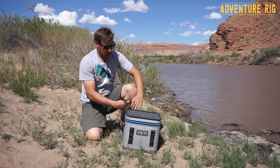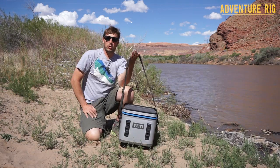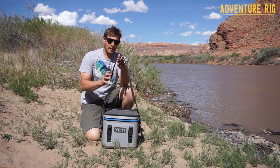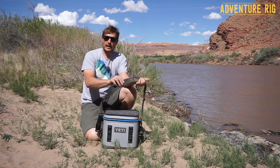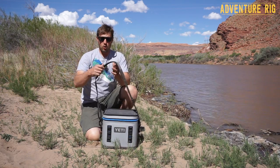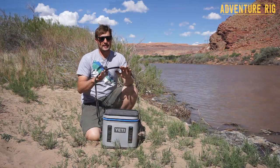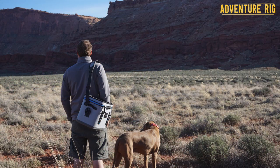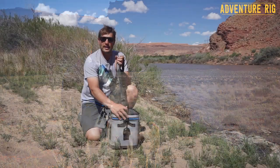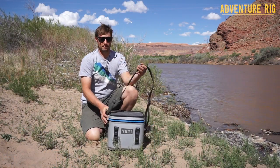Also, this shoulder strap is quite burly. I'm a bit convinced that you could pull a car with this thing if need be. It has a ton of padding up top that has a little bit of rubber backing to it. So when you sling it around your shoulder, this thing is gonna stay put and it's not gonna fail on you. However, if you don't need it, it easily comes off by just using a clip on both sides.